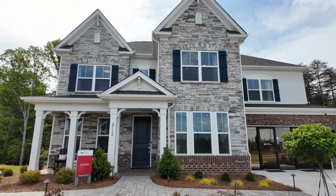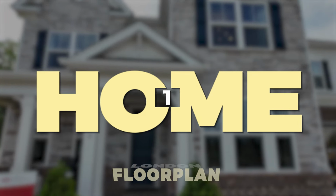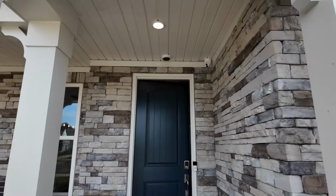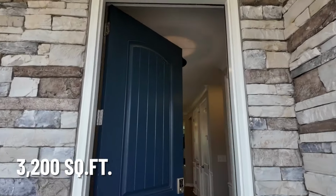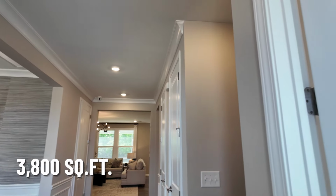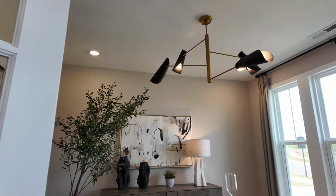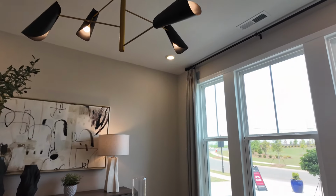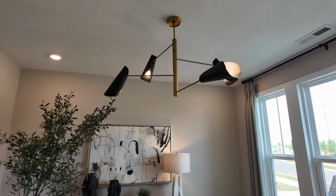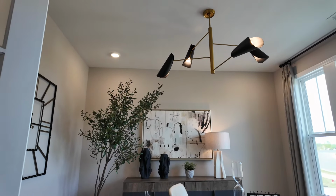All right, guys, so we're gonna go inside the London floor plan. This house is amazing. Now, the square footage you're gonna see here today, guys, is right around 3,200 square feet. It can go up to right around 3,800 square feet by adding on to this home, the third story. And you even have an option of doing this home with a basement as well, too.